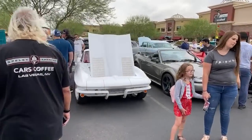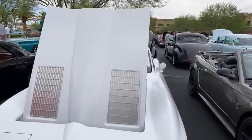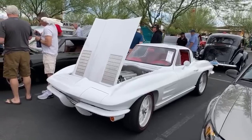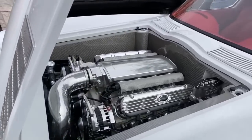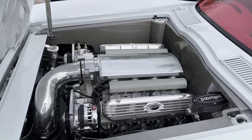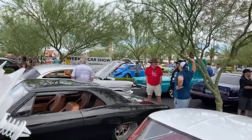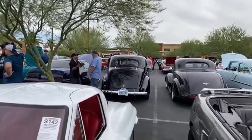Get a better look at the Vette. Look at that Vette, it's nice. Thanks, Ron. Oh yeah, that's a beauty. Oh, missed the bug rolling in. You could hear the wind, good. I mean, not good. As long as it's not staticky.